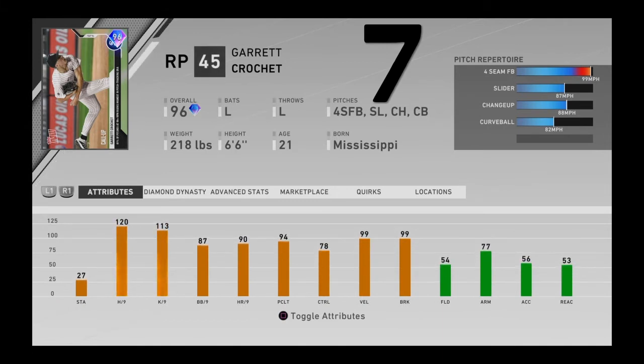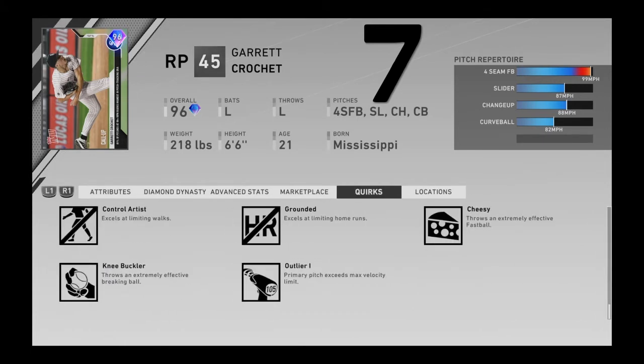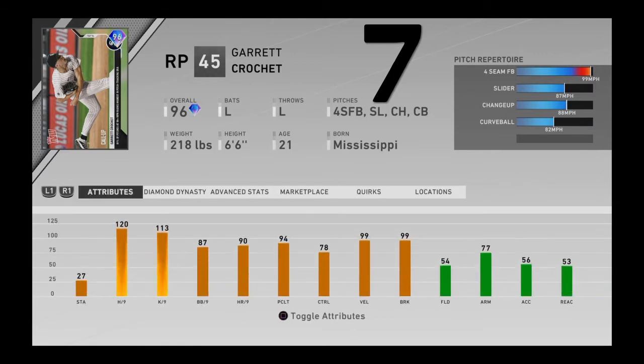Even with not an incredible pitch mix, he doesn't have any of the best pitches in the game. He doesn't have a cutter. He doesn't have a sinker. He has a fastball coming in at 102, an outlier. And if you mix in that slider, it comes in at like 90. The changeup's effective, and the curveball also mixes in really well with that fastball. That's why I think Garrett Crochet deserves to be in every single bullpen at the number 7 spot.